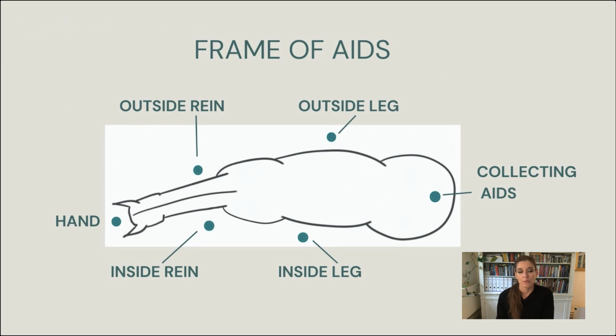And I think that's what's really special about the academic art of riding. So the groundwork in the academic art of riding, and that's that we build a complete frame of aids around the horse, right? So we have the hand in front. So I'll speak about that in more detail, and we'll also watch some videos about that. So we have the hand, which is of course in front of the horse, and in the groundwork that means influencing the skull. Then we have the outside rein and inside rein, and that we use for moving the shoulders.